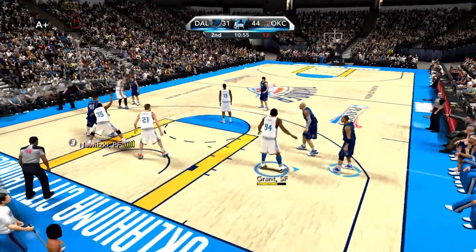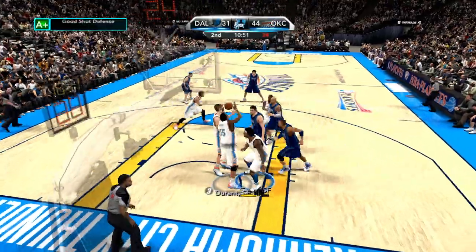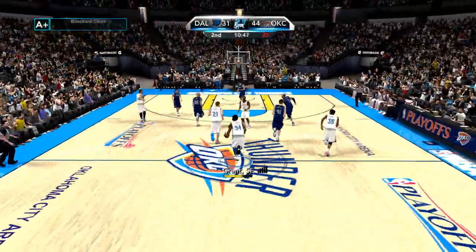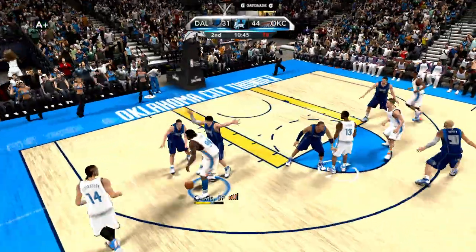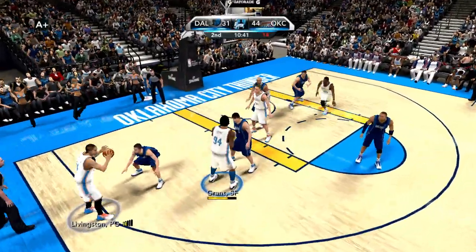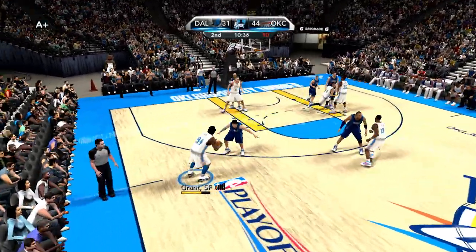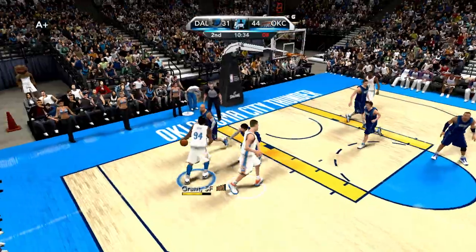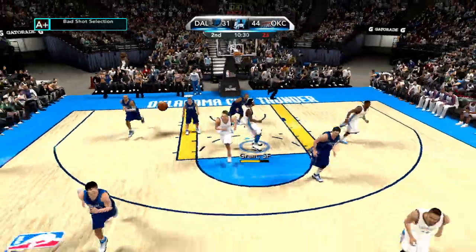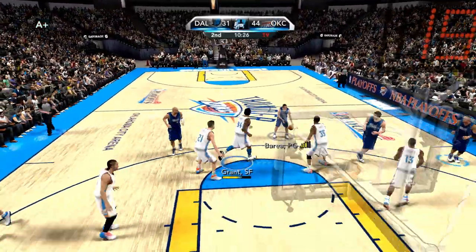And here is Nowitzki, defended by Durant. From inside. And the Thunder with possession. They haven't allowed any points in the second quarter. Here's Grant. Sean Marion grabs the miss. And so here is Dallas, trailing by 13.